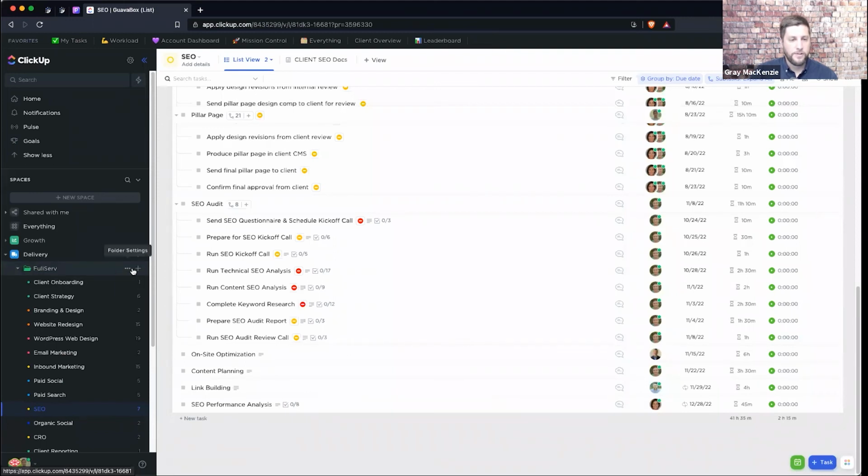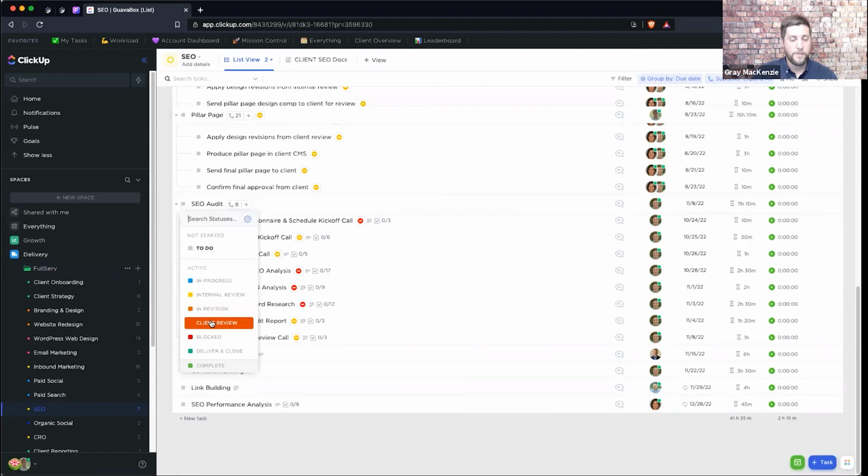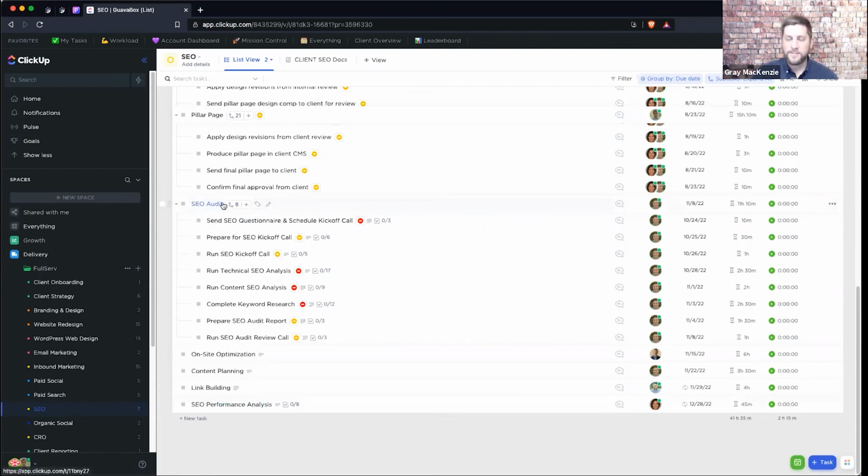We may create another list that's a client review list here and say, when we get a task that gets to the client review phase, add it over to that list so they can actually see it at that point in time. ClickUp's got this cool feature where we can show tasks in multiple lists. So those two get paired up.